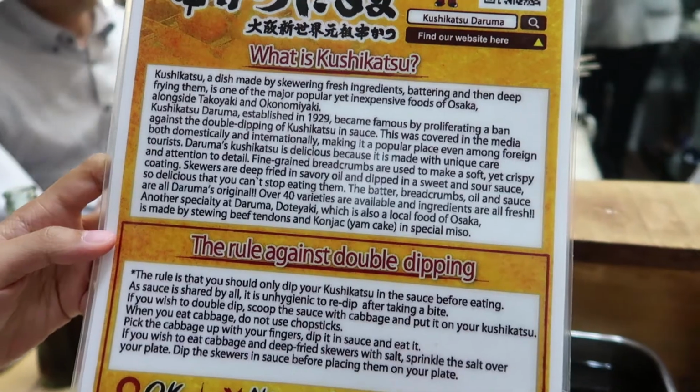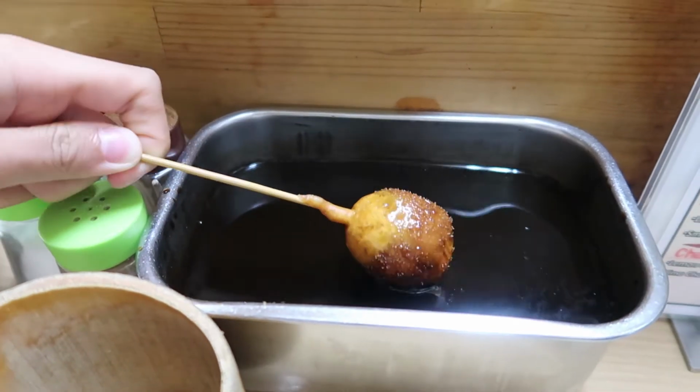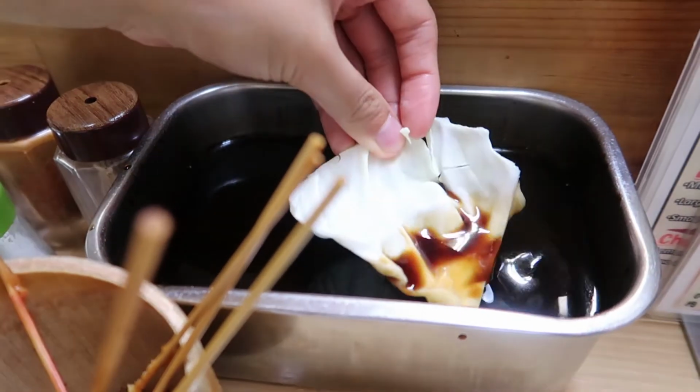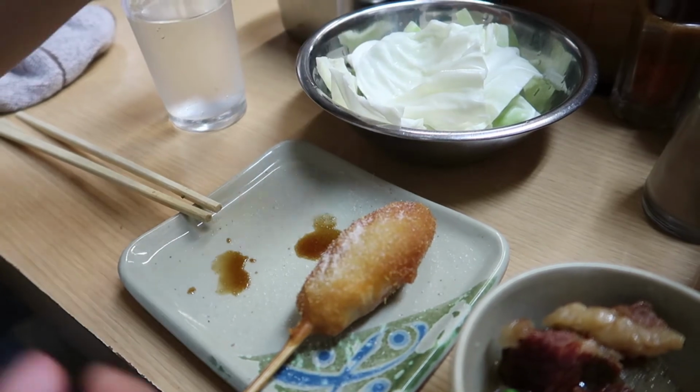Some rules to eating kushikatsu. Obviously don't double dip. Kushikatsu Daruma is the first shop to actually implement the no double dipping rule. It's hygienic for everyone else, and also so you don't alter the taste of the actual dipping sauce. If you want extra sauce, use the cabbage in the bowl, but only use your fingers because your chopsticks might touch other things.